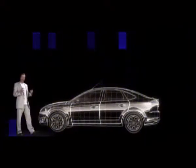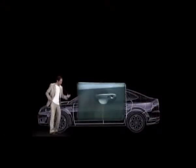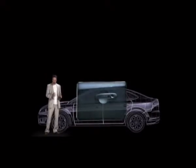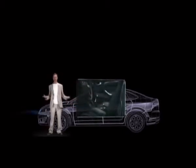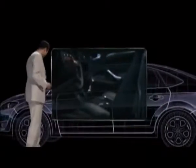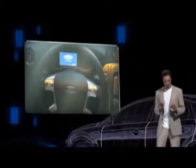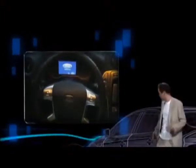Okay, now let's take a look inside. Where's the key? In fact, you don't even need to put the key in the lock anymore. Just the presence of the key within a 1.80 meter radius opens the doors. No more fumbling around on cold, dark nights. And here is the clever bit. The car knows if the key's inside, so it'll never lock you out.